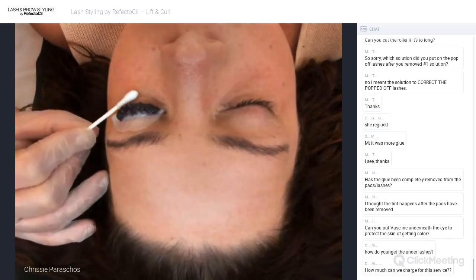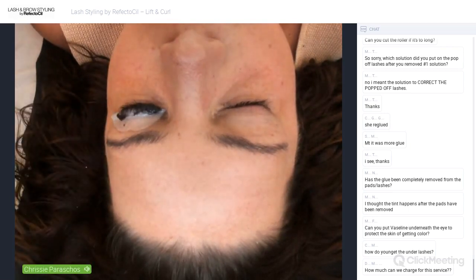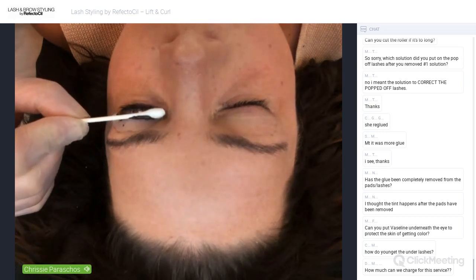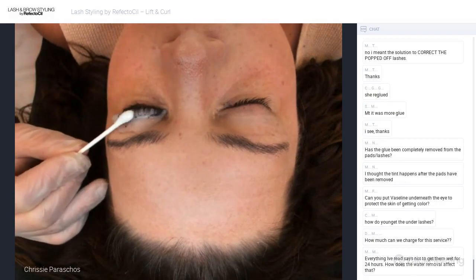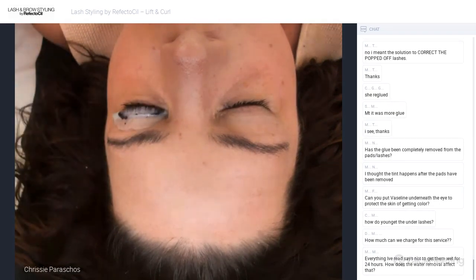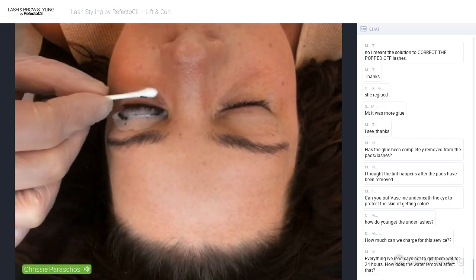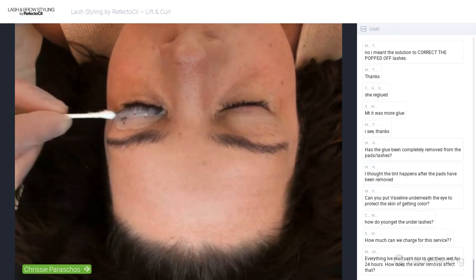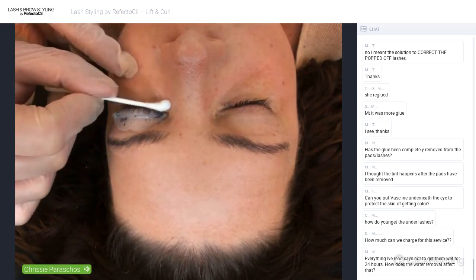Okay, same thing, dry Q-tip. I do say that I do see why people might want to do it on the silicone pads because you have so much better control of the tint not getting into the eye. But you also want to give them good quality, right? So you want to be able to darken all their lashes, bottom, top, by the root.